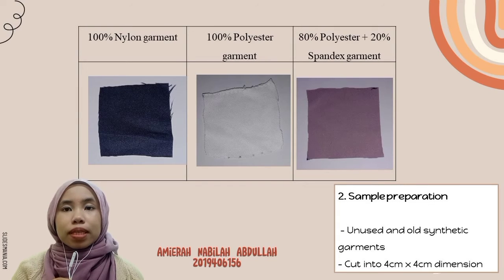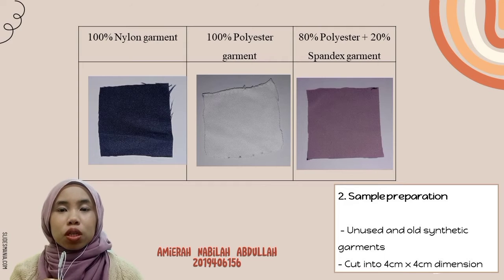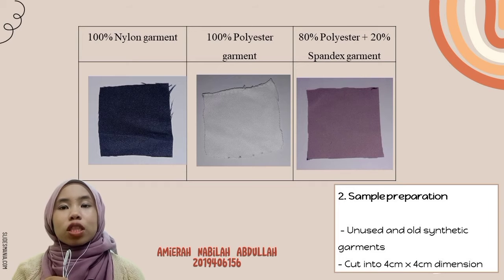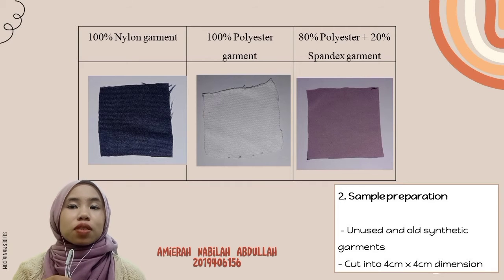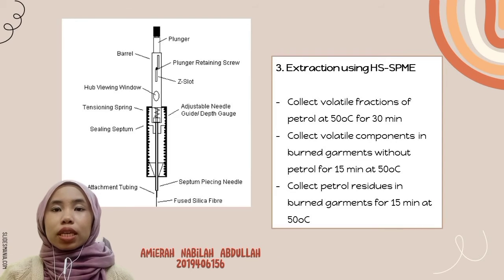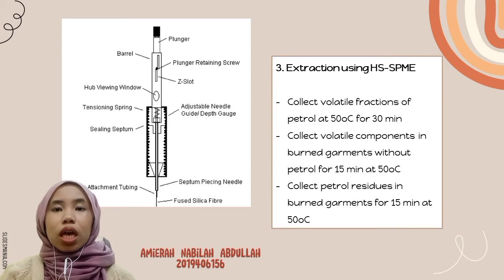The synthetic garment samples were cut and burned with petrol and without petrol. The ones burned with petrol had the time of extinguishing varied from 0 minute, 20 minutes, 40 minutes, and 60 minutes before they were transferred into glass vials for extraction. The extraction method I chose is headspace solid phase microextraction, as we deal with volatile hydrocarbons in a various range of polarities, so we chose 100 micrometer PDMS, polydimethylsiloxane, as the fiber for SPME.